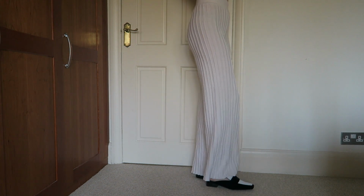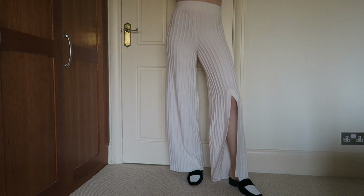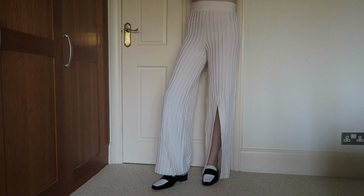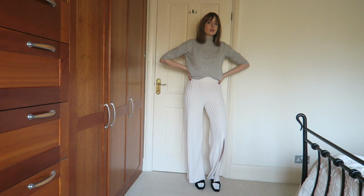I cannot tell you how much I wanted these to work for me. I do really like them. I like everything about them in theory, but then when you put them on my body, it just goes, no, that's not for you really. I think they're a bit short for me.